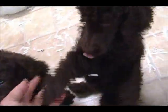Miss Twix waiting for a home still. The only one left in this litter of 9 puppies. Again, they're 7 weeks old. They were born on July 8th, 2011. AKC registered. We've already got their papers here ready and waiting to go home with the puppies. Okay. Here's Dove. Here is Milky Way. There's Miss Twix again. There's our Milk Duds.